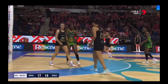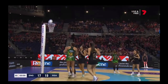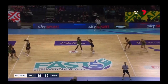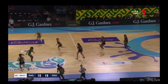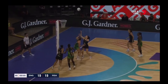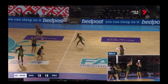That was a high shot. Didn't land, but she gets to go again. Oh, opts not to. Oh, big bouncing in. Again, we're all tied up, 19 all. Good hustle, Pedersen. Oh, great deflection. Can they score it? Three plays.